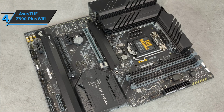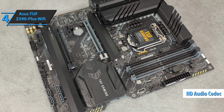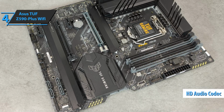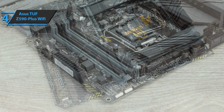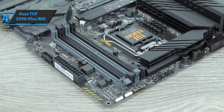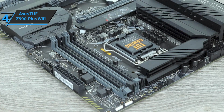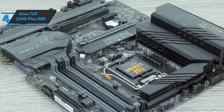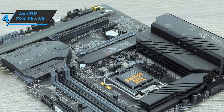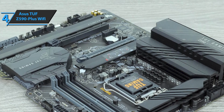Asus also includes a premium HD audio codec and takes advantage of native support for the Intel Z590 USB 3.2 Type-C on the back panel. In addition to Intel's Rocket Lake processor memory improvements, the Z590 Plus includes support for up to DDR4 5133 out of the box, with 4 memory slots providing up to 128 GB of capacity.